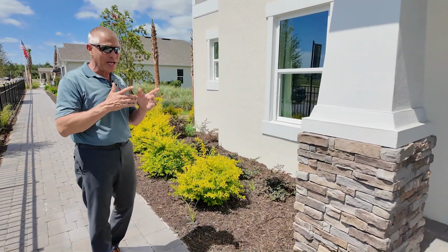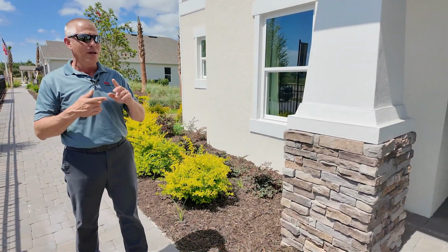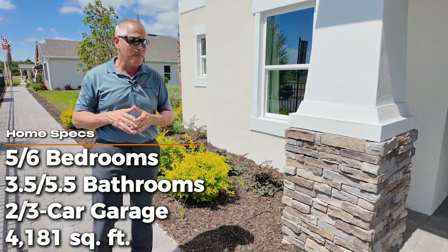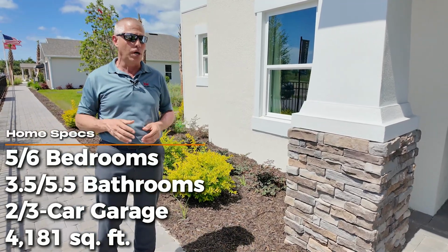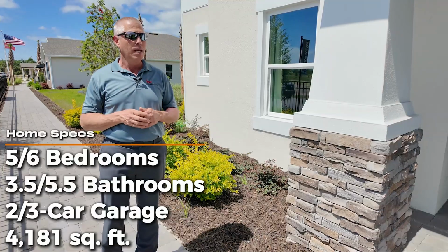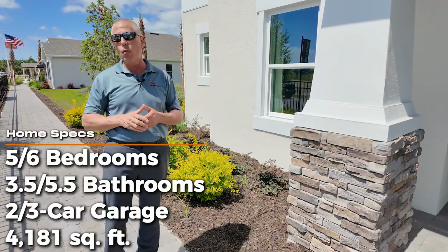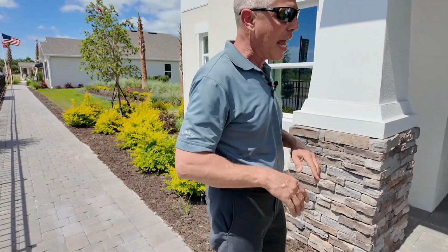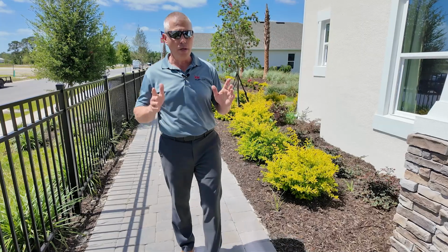Look, it's getting hot in here, but before we check out this 5 or 6 bedroom home with 3.5 to 5.5 baths, multi-generational, 2 or 3 car garage, with 4,181 square feet, let's just go ahead and take a look at it. I'm getting all off track, I'm babbling a bit here. Okay, so let's head inside.